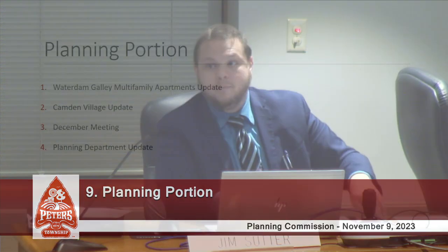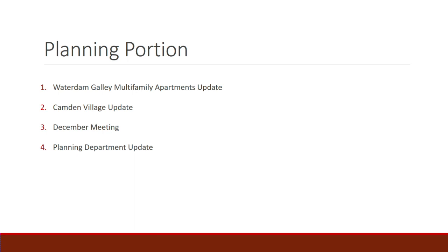Anything else for the Planning Commission at this time? Just some quick updates. The Waterdam Galley multifamily apartments down on Waterdam and Galley, you will be seeing dirt moving if you haven't already. They received the grading permit earlier this week, and they are gung-ho moving forward with that, so we'll keep an eye out. The Camden Village, which received site plan approval back in April or May, has also begun grading activities, so that's moving along as well. We have one subdivision application so far for the December meeting. I still need to review that to determine if it's even ready to be filed, but I would anticipate us meeting in December for at least that.